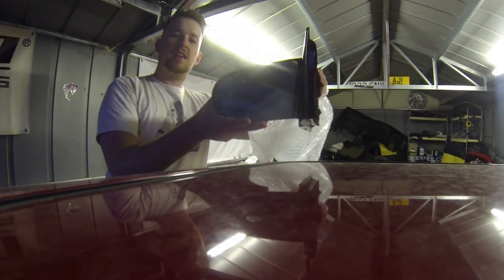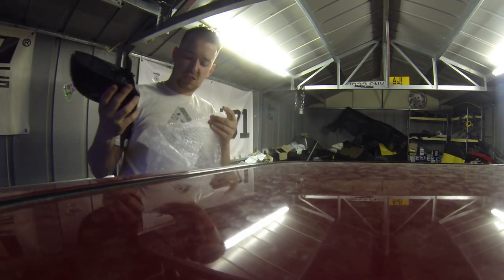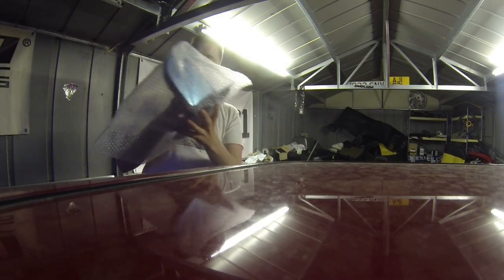Check out these bad boys. Yeah. Genuine, brand new spoon mirrors. I got these second hand, but they've never been fitted to a car before, so I think I got a very good deal. I will be replacing these mirrors, but hey, they've served me well.